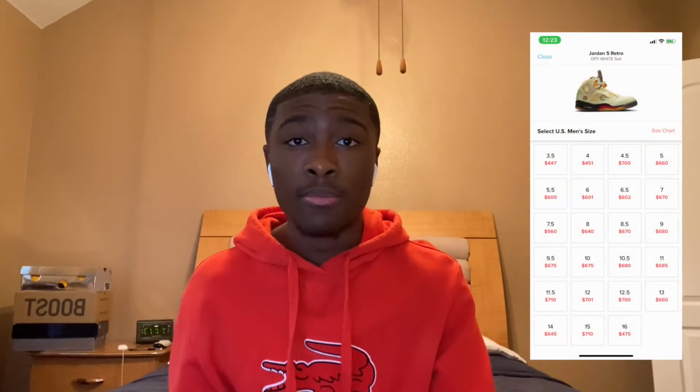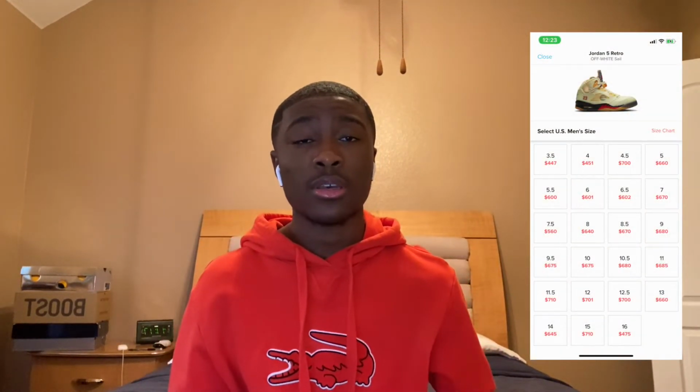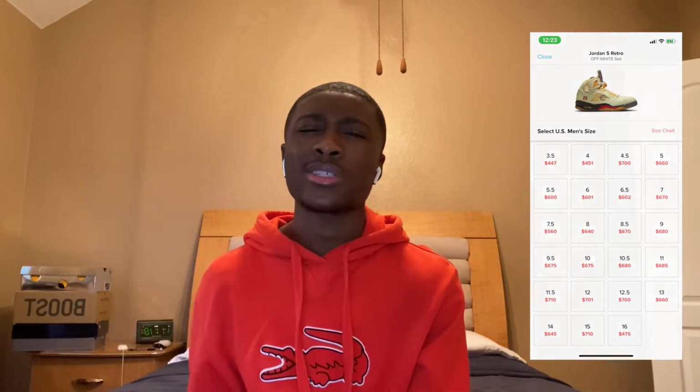I do see prices dropping to around $600, and some sizes, like the worst size, are $580, $550. For the bigger sizes, you are going to see the most profit. In my opinion, size 8 and up, you will see the most profit in these shoes. Small sizes really don't do it. I don't see too many girls wearing this shoe. This is more like a men's shoe, and I don't think it would be that appealing for a girl to wear, but sizes 8 and up will bring in the most profit.